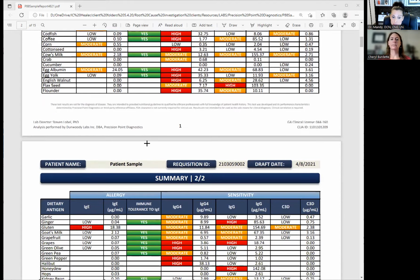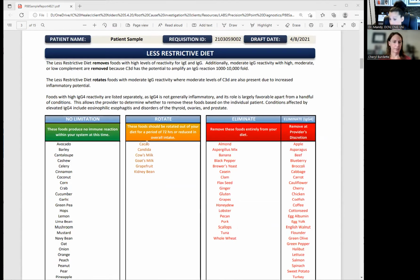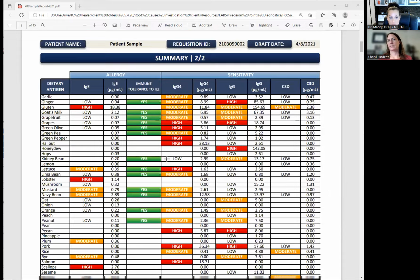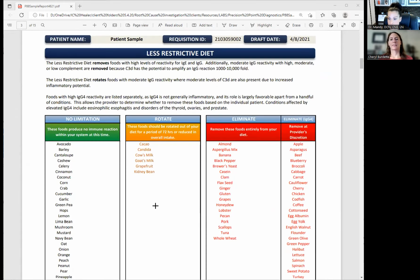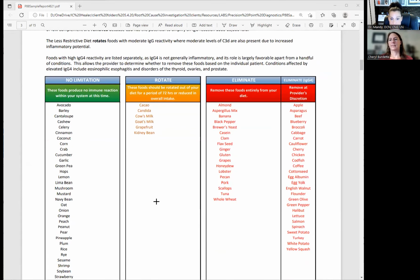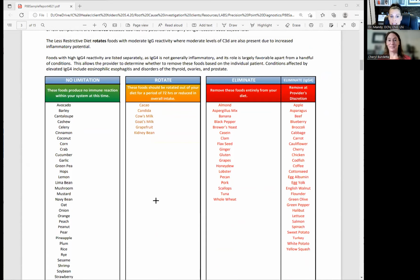But the good news is, as you go down to the third page, they're going to give you some suggestions based off of the algorithms, I guess, that were calculated above, because all those numbers, they all kind of mean something. But you can always go back and look up here to verify what that reaction looks like. But they have a less restrictive and a more restrictive diet. Can you just explain to them why there's two different lists, less and more?